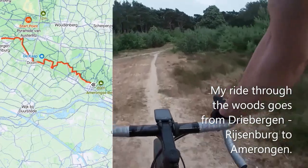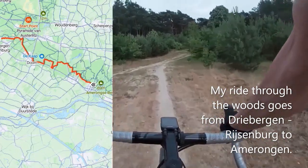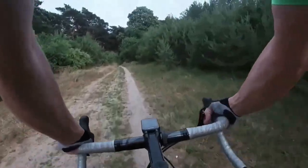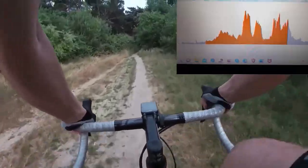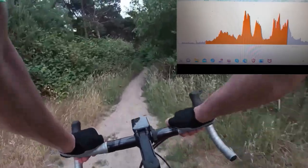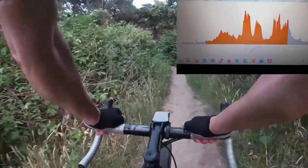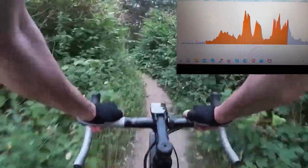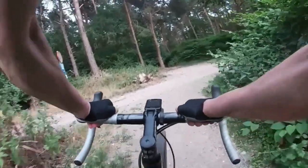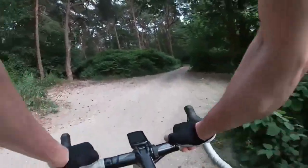There's a lot of sand today, and it's quite steep. I mean, you don't realize that, but that's something you don't expect, of course, from the Netherlands, but it's really steep some places. And from here onwards, it's on or off about 25 kilometers of gravel.